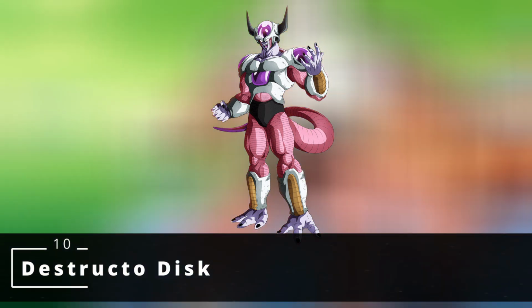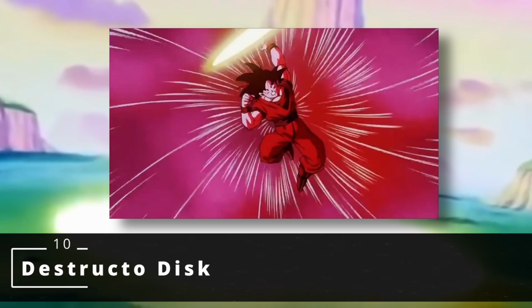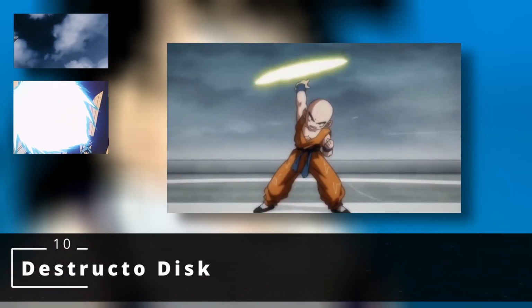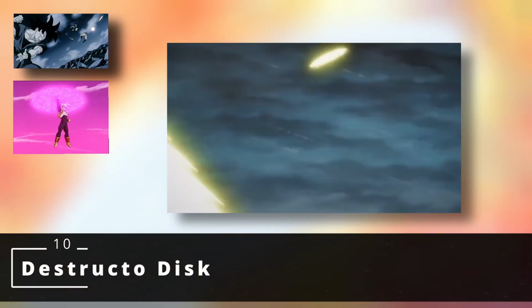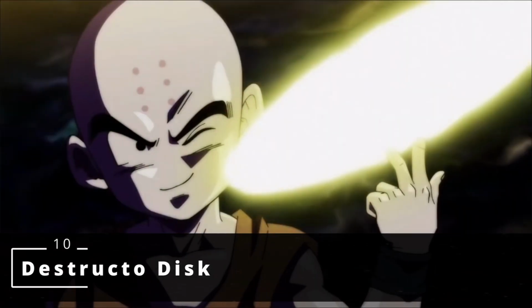Other fighters to use this technique include Cell, who used it against Super Saiyan 2 Gohan, Goku, who used it against Kid Buu, and even Baby Vegeta against Majuub. Prior to his Ultra Instinct, we saw Krillin use and control four of them at the same time against a god-level Goku. And lastly, we saw Goku use it against Jiren in Ultra Instinct. The Destructo Disc is one to remember as it is Krillin's signature technique.